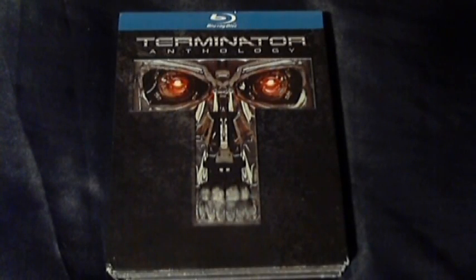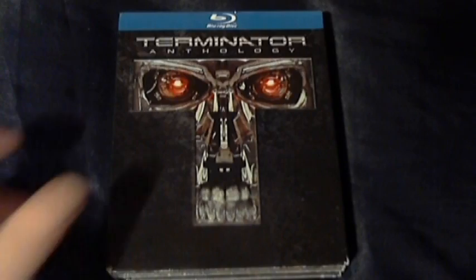Up next is the Terminator Anthology Blu-ray collection. Picked this sucker up off of Amazon for about $21.50 plus shipping. Came out to about $25-26. Definitely worth it. It's awesome. Go ahead and take it apart here.